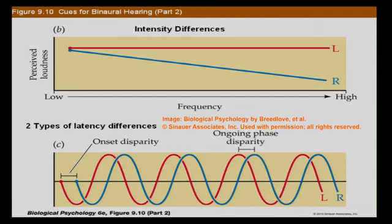Here is the arrival of the sound in one ear, the left ear, happening first. Time is on this axis. So the earlier time that the sound arrives is to the left ear, shown by the red graph.